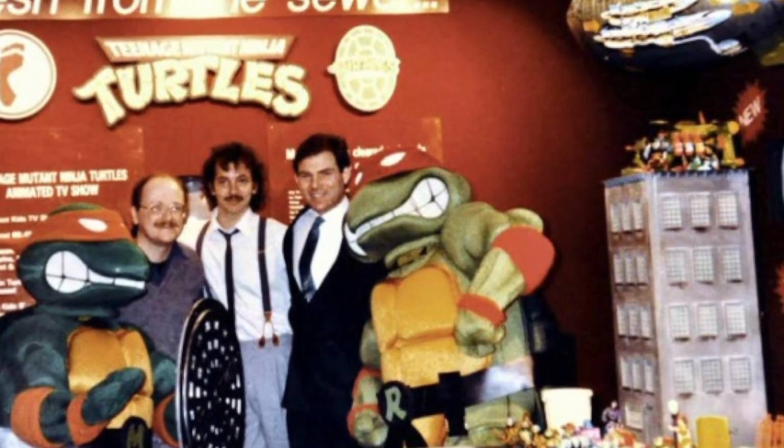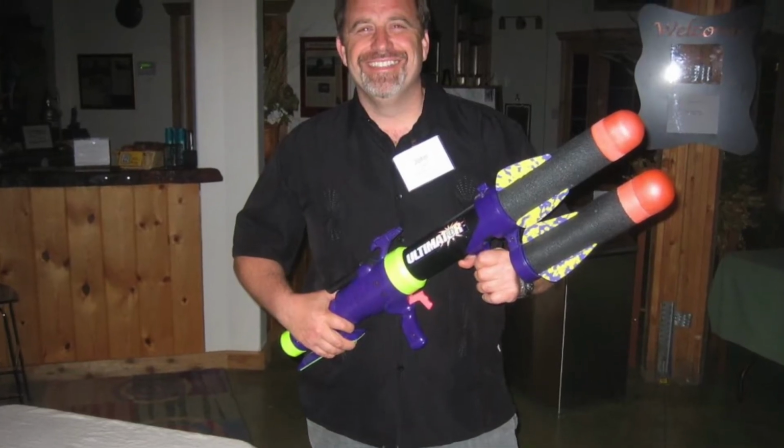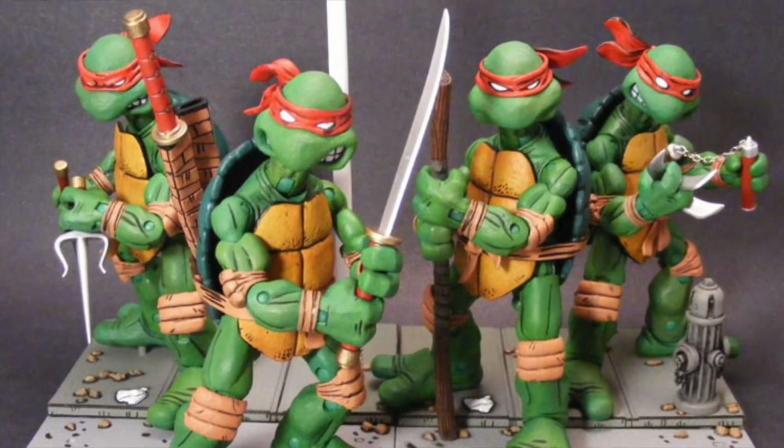The first one is the first chapter in the book, because I was able to talk to John Handy, who was the marketing guy on the Turtles in 1987 at Playmates. When they were conceptualizing this whole line, he came up with some of the key things they did. He worked on changing the bandanas to different colors so you could distinguish the turtles, because that's not how it was in the comic.